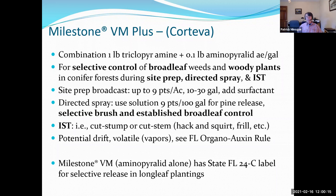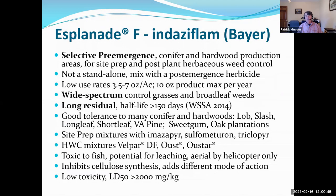And also I want to just mention that Milestone VM is the aminopyralid, which has a state Florida special local need label 24(c) for selective release in longleaf plantings. And that's true for most of the Southeast states as well. Those are individual special local need labels for each of the states.